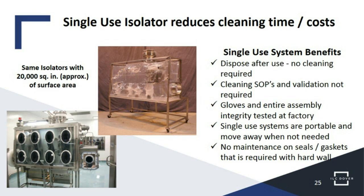The flexible isolator was developed to get validation done in the process, make validation batches of the product and so forth, but they're identical. But you can see that the surface that needs to be cleaned on a hardwall isolator in this case is about 20,000 square inches. So we have a huge amount of cleaning surfaces, and that doesn't include the glove surfaces, which can be some of the most difficult surfaces to clean.